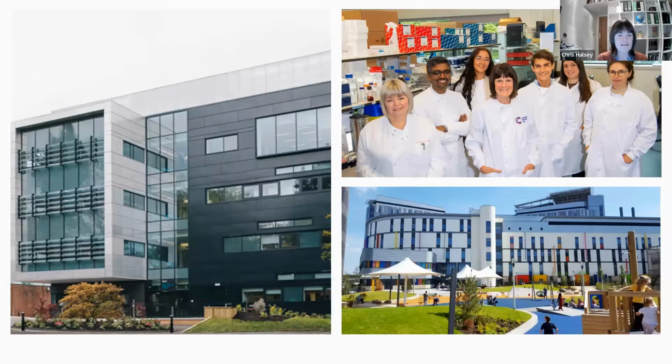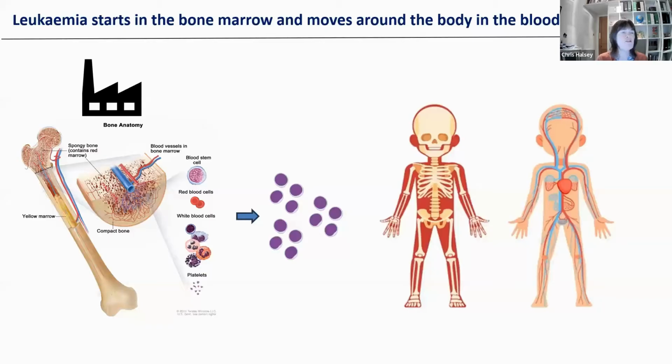So why are we interested in brain leukemia? Most of you will be aware that leukemia actually starts in the bone marrow, and many people might not be aware at all that leukemia affects the brain. I always think of the bone marrow as a little bit like the factory that makes your blood cells. This marrow sits within the bones in the body, and we have these things called blood stem cells in the bone marrow that divide and produce all the different types of blood cells that you need to keep healthy, like white blood cells to fight infections, red blood cells to carry oxygen around the body, and platelets to help with your blood clotting.